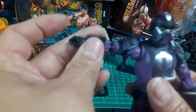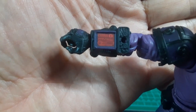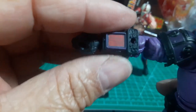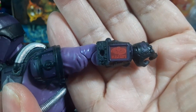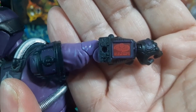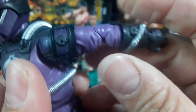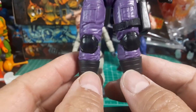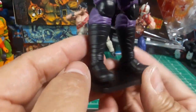This is a floating piece on the gauntlet, as you can see. Here's the detail. You can actually see the Cobra imprint on that screen. That's really cool. Like I said, it turns around, and then the screen has a different design. Really nice. The belt on this one is kind of loose, or floating. It's not sculpted into the waist, so that's pretty cool. Here's the baggy pants. This one is loose as well, so really well done. The boots, basic design.